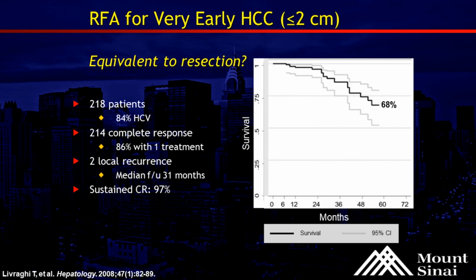In terms of ablation, we know from published literature, from Livraghi as well as Lee, that when you ablate lesions less than 2 centimeters in size, it's really equivalent to resection, and literature from multiple sources has shown that.